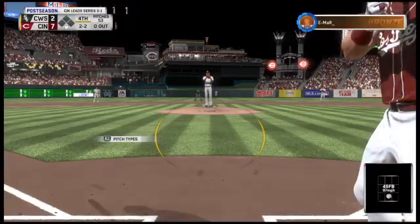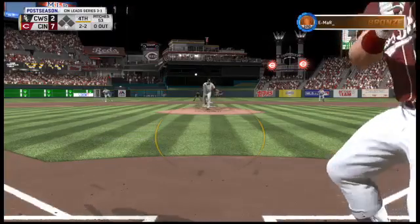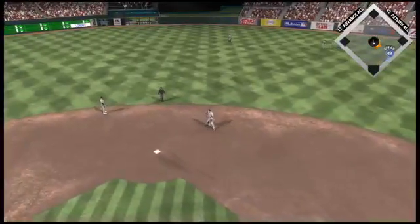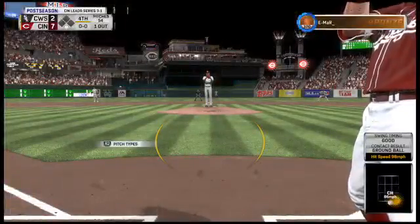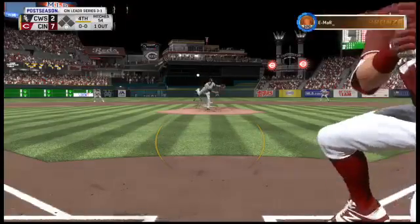2-2. 2 balls, 2 strikes, a crucial count for both pitcher and hitter. So, Dan, what was your approach on the mound in that count? Do you still pitch for the strikeout here? I think one of the keys, Matt, you want to try to initiate contact. The one thing you don't want to do is run the count to 3 balls and 2 strikes. You want to throw it over for a strike.